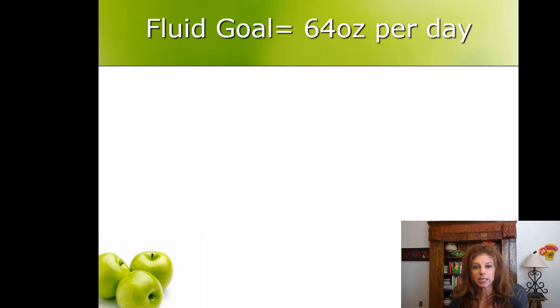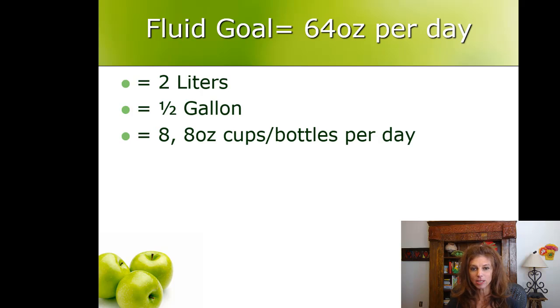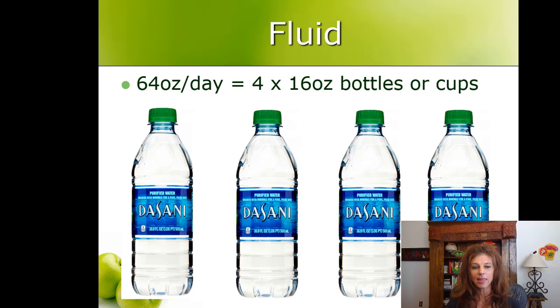So your fluid goal is 64 ounces per day. Another way to say that is 2 liters, half a gallon, 8 8-ounce cups per day, or 4 16-ounce cups per day. I think when you look at it this way, 4 16-ounce bottles or cups per day, it's very doable, especially if you break it down into a schedule and drink on a fluid schedule.